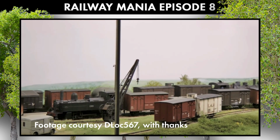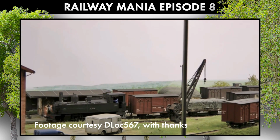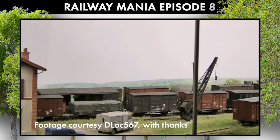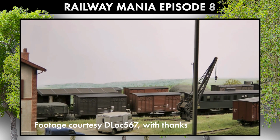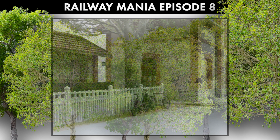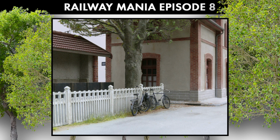So we did that. Then we also had to compress the length. The stations in reality were capable of taking very long trains. We hadn't got the capacity, even in the fiddle yard of the layout, to take the long trains. So there was no point. We were running short trains anyway, so we could afford to compress the length of the stations a little bit.